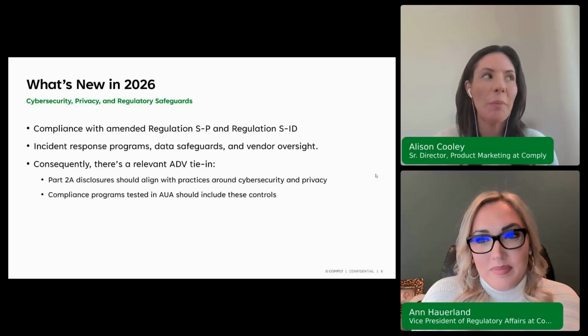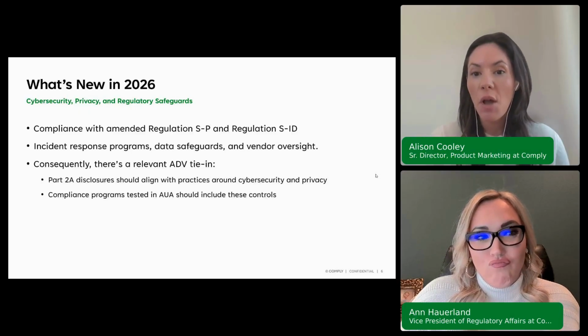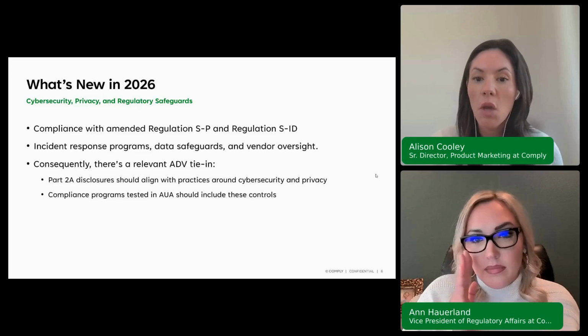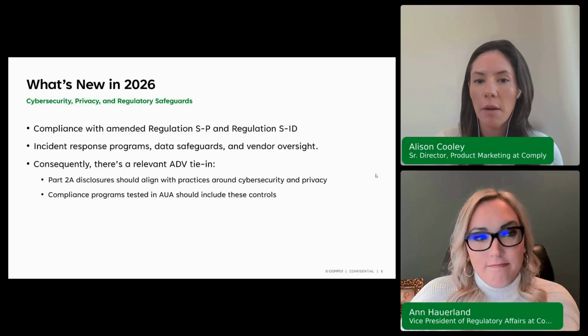But I want to shift and talk a little bit about cybersecurity. We've already started to talk about this. Reg S-P, for firms with that 1.5 billion and above, they already have complied with it, but we still have a group of folks within that 1.5 billion and less in RAUM. So let's get into a little bit about what you're thinking about here.